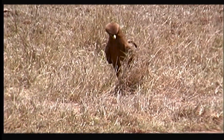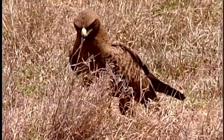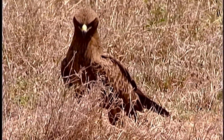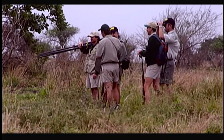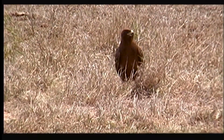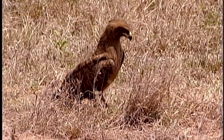Although the big 5 are constantly on your mind out here, that is lions, elephants, rhinos, leopards, and buffalo, it's also very apparent that it's a birdwatcher's paradise as well. Almost 10% of the world's bird species are found here in Kruger National Park. This young eagle is the focus of just one of the multitude of fascinating scenes that unfolded as we moved along the trail.